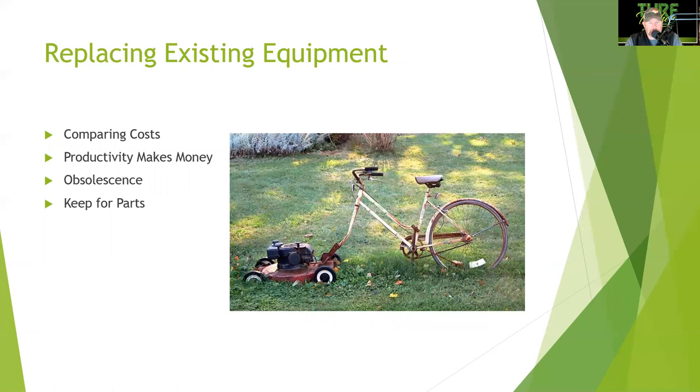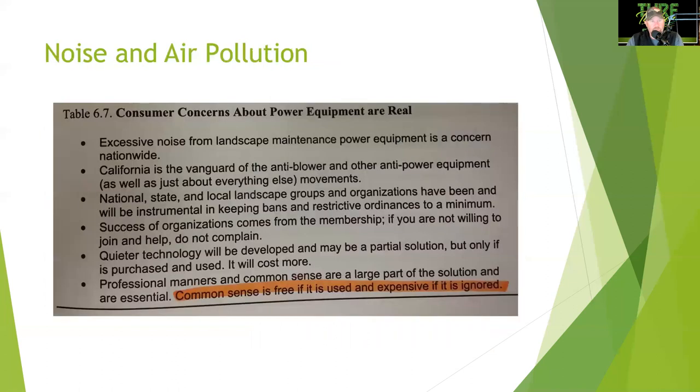Replacing existing equipment, you need to compare cost. Productivity does make you money. Old machines are going to be obsolete. You're not going to be able to find the parts or people that really want to work on them. And you need to be able to have parts in your shop for the small stuff. And, pretty good little machine here. And this was a young man or young woman probably back in the days that did make some money doing something like this.